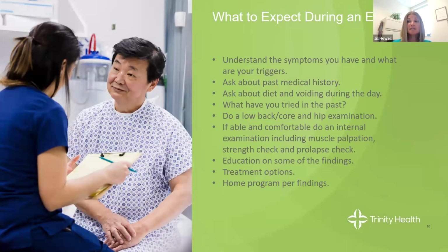It is hugely important that we do that, because we don't know, do you have a tight pelvic floor? Do you have a weak pelvic floor? Both of those can cause leaking. Both of those can cause pain. But we won't know until we actually get in there to know exactly how to treat you appropriately. If we do have an internal exam, we will ask if you need a chaperone in the room as well.